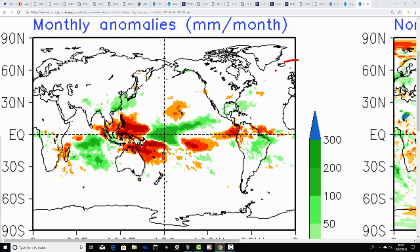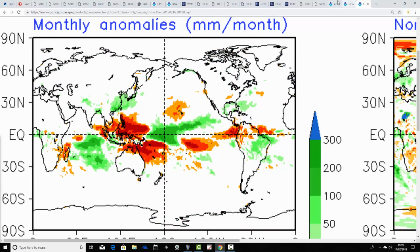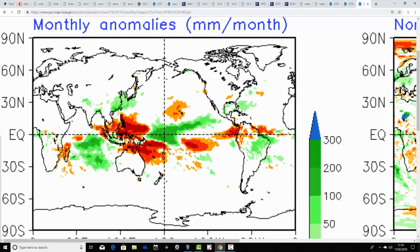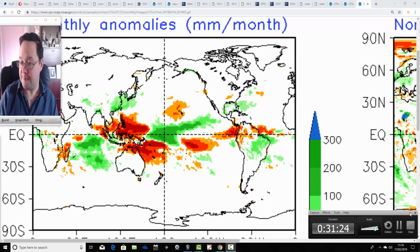Precipitation anomalies not looking particularly wet, and given the trough that it's placing over the top of the UK there, you would probably expect the precipitation anomaly to be wetter than that. So from a rainfall point of view, perhaps a little bit disappointing if you're waiting for some significant rainfall. Given the trough, the low pressure that's centring over the top of the UK, you would probably think that should be a little bit wetter than the CFS is actually showing.